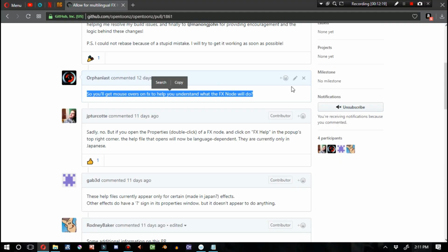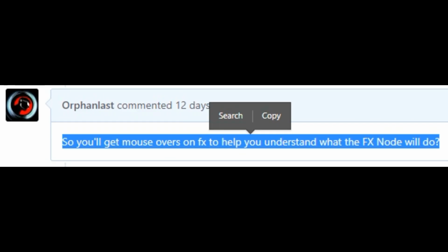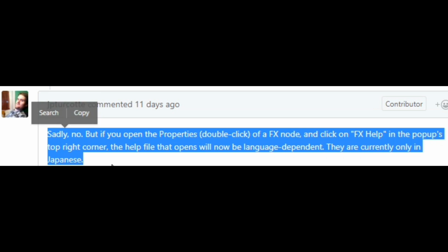So after having read that, I was kind of confused as to what that meant, so I stated the following. So you'll get mouse over tooltips on effects to help you understand what the effects node will do. And then JP Turcotte responds as follows. Sadly, no. But if you open the properties by double-clicking on an effects node and click on Effects Help in the pop-up's top right corner, the help file that opens will now be language dependent. They are currently only in Japanese.